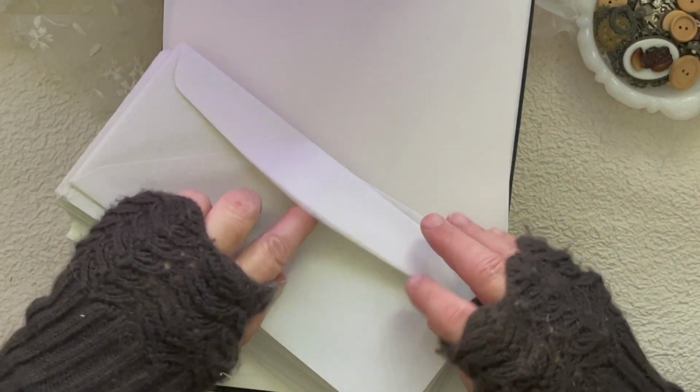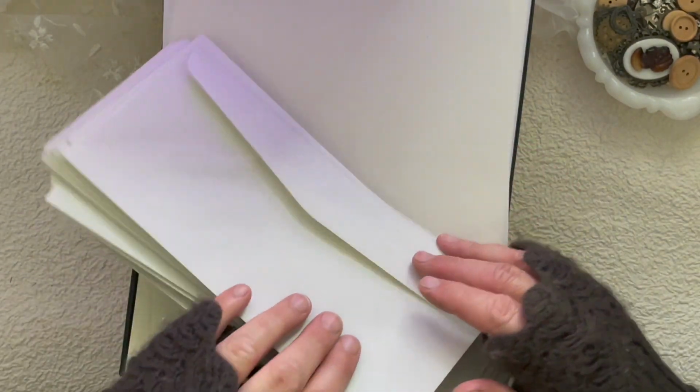And then this set, which I don't know if you can see how it has the linen inside of it. It's really high quality envelopes, really pretty. And then the paper that goes with it is this linen paper. So I thought that was some nice paper to include in journals.